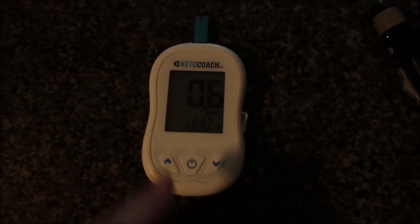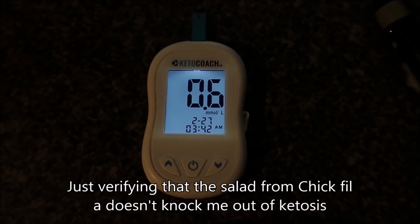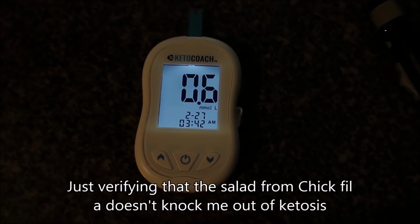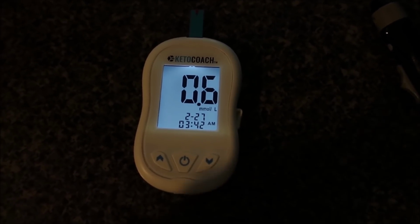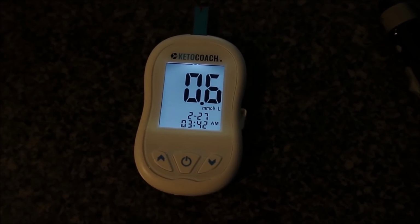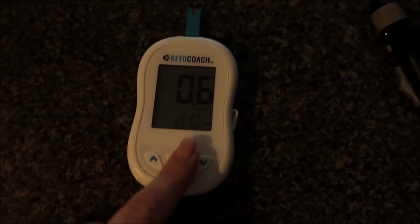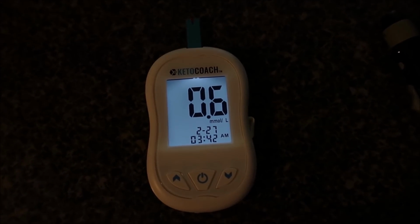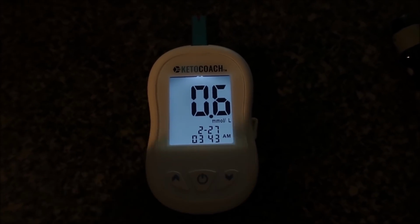My ketone level, anything 0.5 or higher is nutritional ketosis. So I'm still fine, still in a good range, but I just wanted to share with you the results. I'm gonna do that each time I eat something throughout the day, just to kind of give you an idea of how it affects my ketone level. I will also link this particular ketone meter that I have. It is by far the most accurate that I have owned.